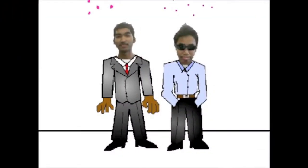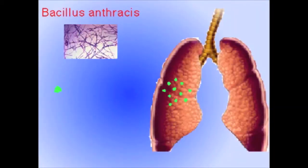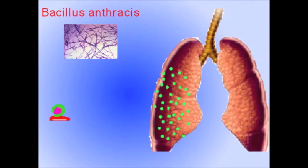Three types of anthrax exist depending on where it enters your body, but by far the most dangerous one is inhalation anthrax, because it is so minute and easy to inhale that you do not notice it entering your body. The bacteria that causes anthrax, Bacillus anthracis, stays dormant inside a structure known as an endospore. However, when it comes into contact with human tissue, it begins to multiply.